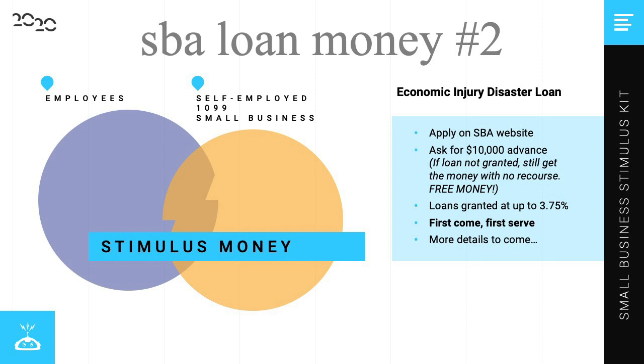That's the key. Now, if you want to take the loan, if you want to take out more money than the $10,000, you can, and you'll pay a 3.75% interest rate. You can borrow more than $10,000. But my suggestion to you at least is you do this to get that nice $10,000 advance. And the way you do that is you submit a written statement saying we solemnly certify that we need this Economic Injury Disaster Loan of $10,000 and we qualify. And essentially that's it.